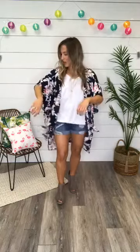Any questions? I don't know if we have questions, but should we start the giveaway? Yes, we should, but first, I want to say people are loving your outfit. There's lots of people talking about your kimono, how much they need it. Yes, you guys need it. It's so cute. You'll see it in a different style here in just a second, but it's so, so fun.